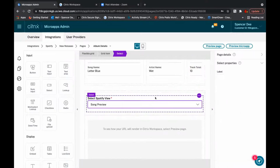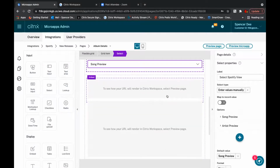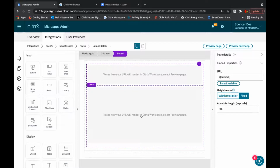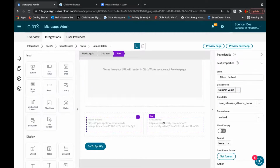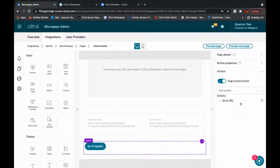Of course, we have our select feature here, which allows us to do the song preview, the artist preview. The embed feature is shown earlier. It's built on that scripting shown in the basic configuration at the start, which we want to keep proprietary for now, so I can't really dive too deep into that. And then the same deal here with the embed feature. And these are where those URLs are brought into, the artist name and the album embed URL. And then lastly, of course, it's the same thing as our last micro app. We have this go to URL button, which can take us to Spotify.